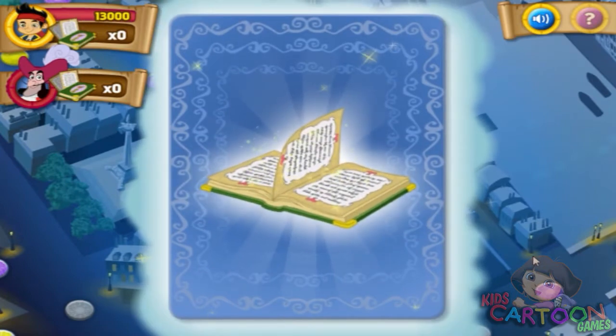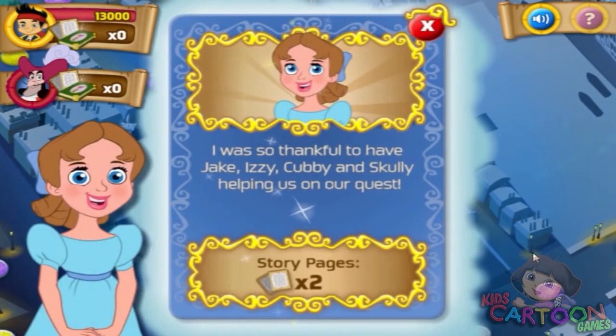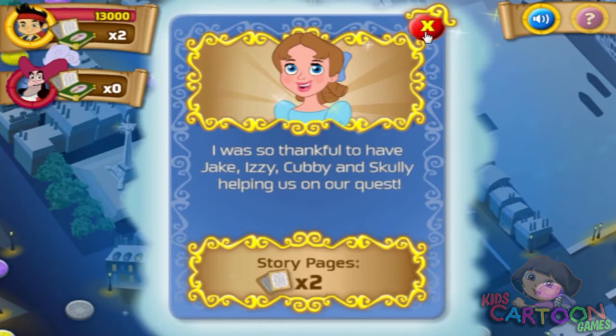Story card. I was so thankful to have Jake, Izzy, Cubby, and Scully helping us on our quest. You've collected some storybook pages.